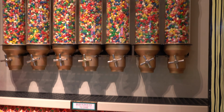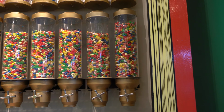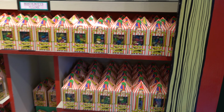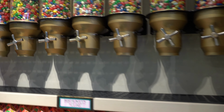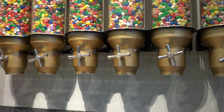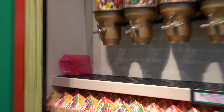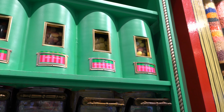And you can actually do your own jelly beans here. Look at this. Bertie Bott's every flavor jelly beans. $13 for these right here. Now these are just for display purposes, I believe. I don't know. Maybe not. I've never done this before, so. Oh yeah, it's not. You can actually do it. Look, there's a bag right there. Okay, I stand corrected.